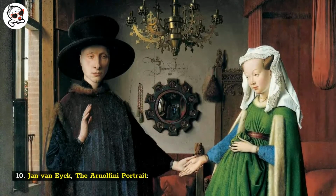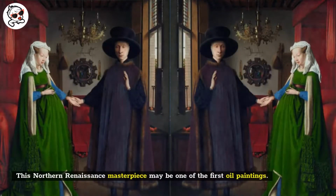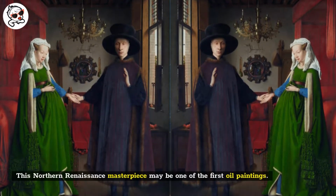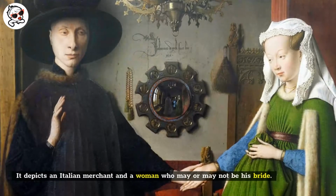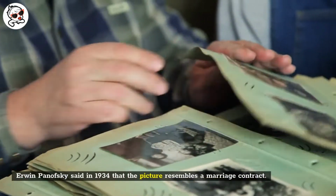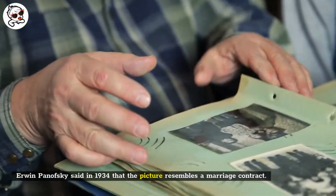10. Jan van Eyck, The Portrait of the Arnolfini Family. This work of art from the Northern Renaissance could be one of the first oil paintings. It shows a businessman from Italy and a woman who might or might not be his bride. In 1934, Erwin Panofsky said that the painting looked like a marriage contract.